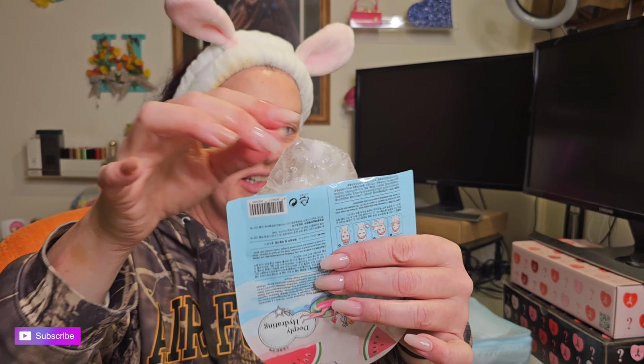Ooh, wow, she's juicy. I should be able to get 2 uses out of this. Look at this. Wow, really juicy. Okay, so look at the serum on my nails and my hands. I am a mess, you guys.